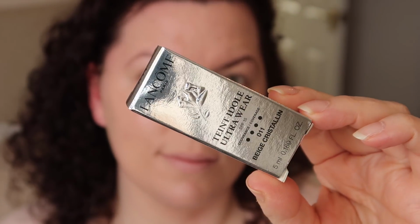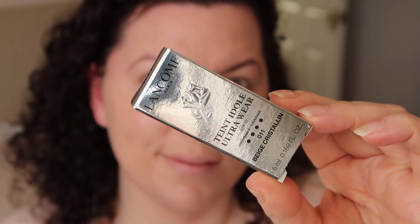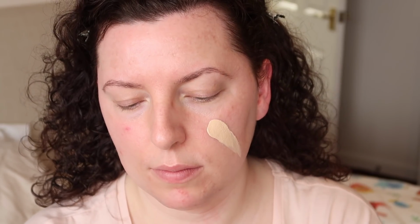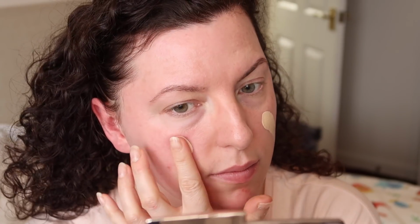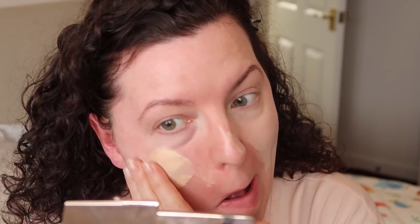My base, I'm going to be using the Lancome Teint Idole in number 011, which is Beige Cristallin, I think is how that's pronounced. And I'm amazed with this foundation. I have got away with wearing so many different shades. It's absolutely brilliant. I think there's 40 shades in the lineup, so I would be amazed if you didn't find one, because it's really comprehensive.